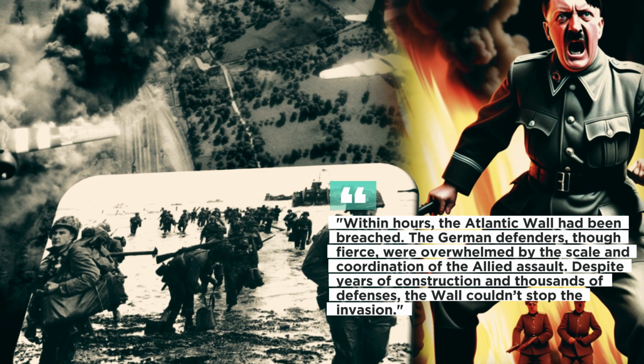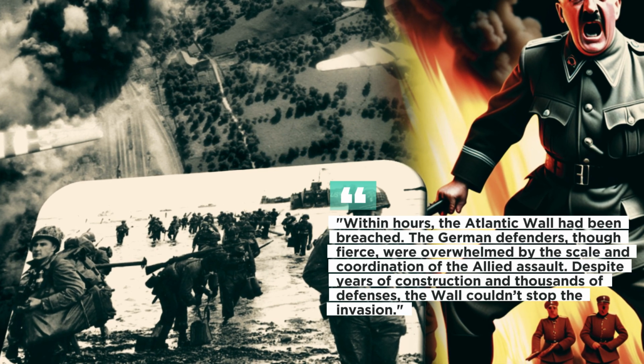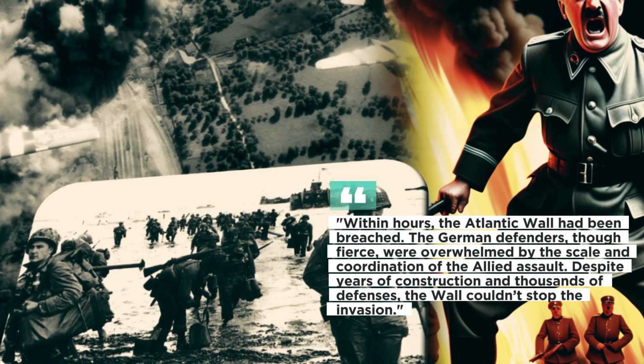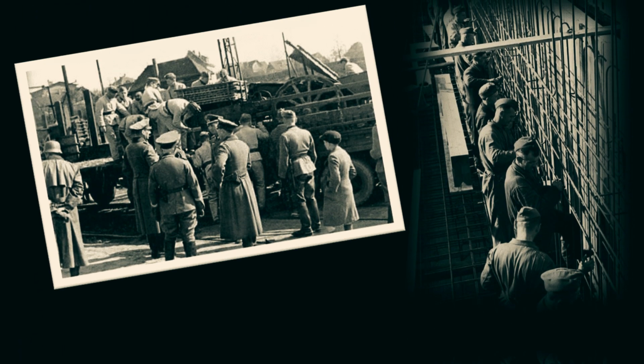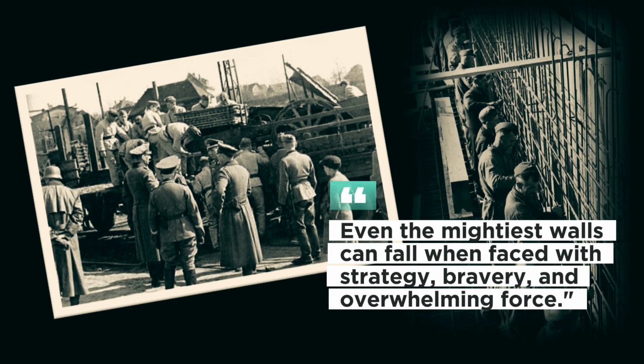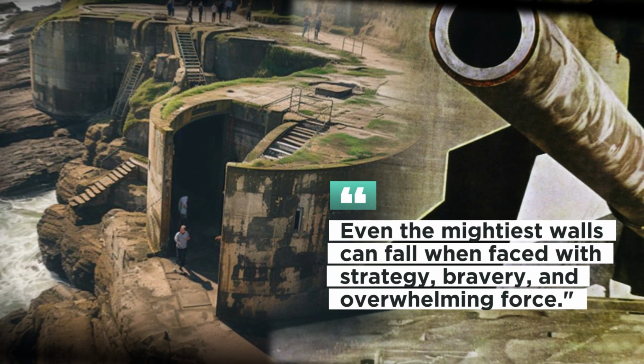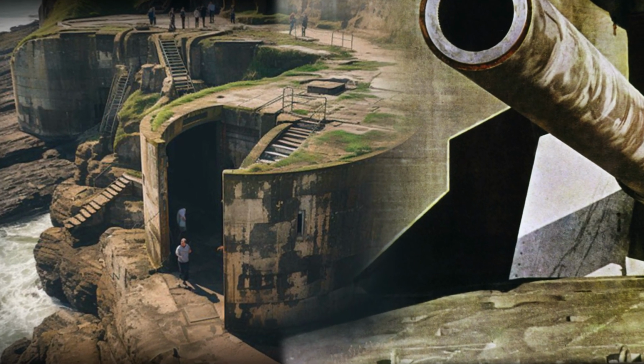Despite years of construction and thousands of defenses, the wall couldn't stop the invasion. The Atlantic Wall, once seen as an indomitable barrier, had failed in its mission. Operation Overlord marked the beginning of the end for Nazi Germany in Western Europe. The lesson? Even the mightiest walls can fall when faced with strategy, bravery, and overwhelming force. Even the most formidable defenses are only as strong as the strategy behind them.